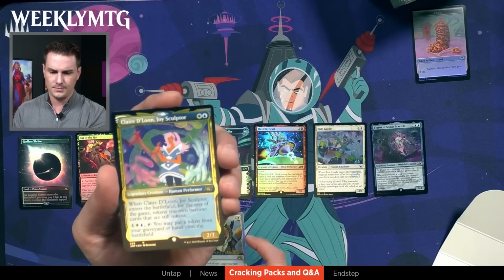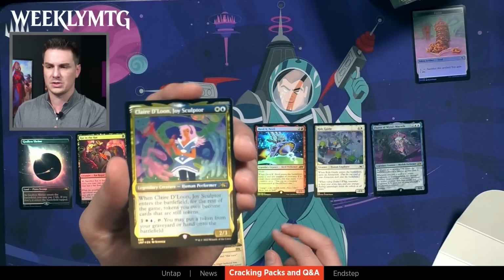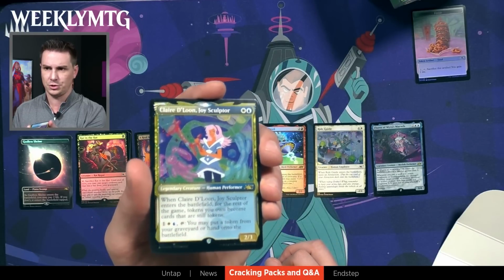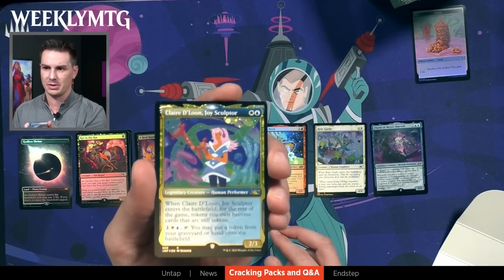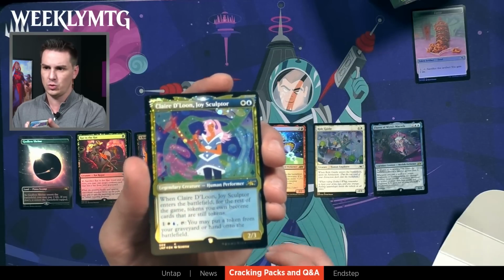And then you're going to get what I always call the pretty slot. So it is Galaxy or traditional foil, showcase or borderless, rare or mythic. So it is a rare or mythic with all the possibilities of all the upgrades. Claire de Lune, Joy, Sculptor.